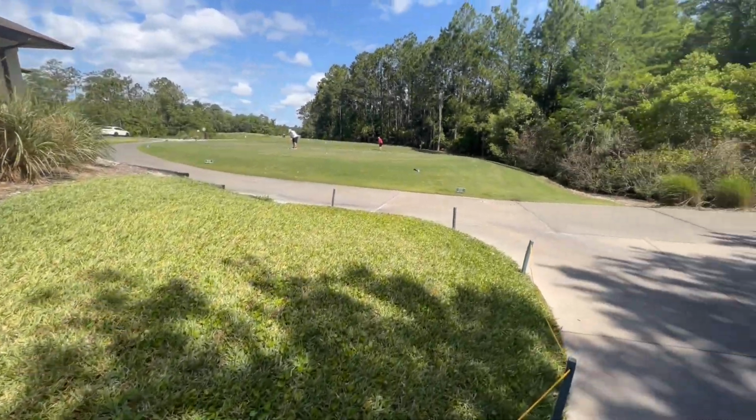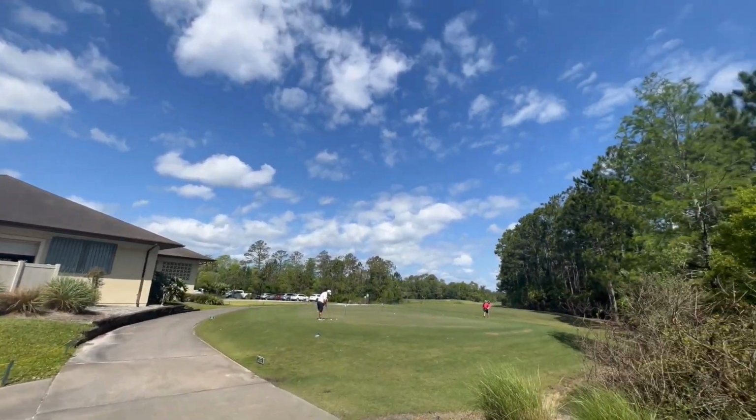Grand Reserve Golf Club is a full service 18-hole public course with a driving range. The clubhouse features a full-service food and beverage area and a patio.